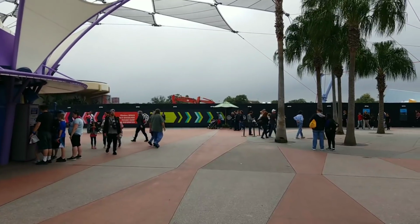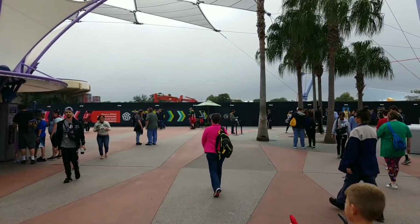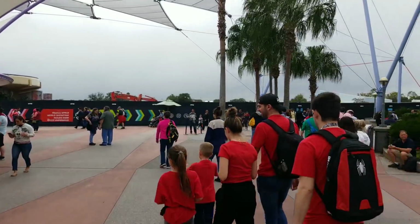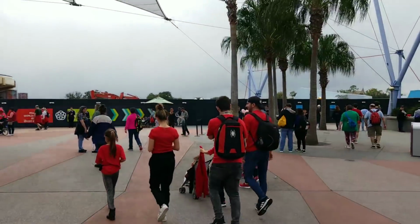Myers and the Mouse, hello. David Freemeyer, Art of Disney moved to the America Pavilion, I believe. Okay, cool. I did not know that. But that's good to know. At least they have a lot of that artwork still here.